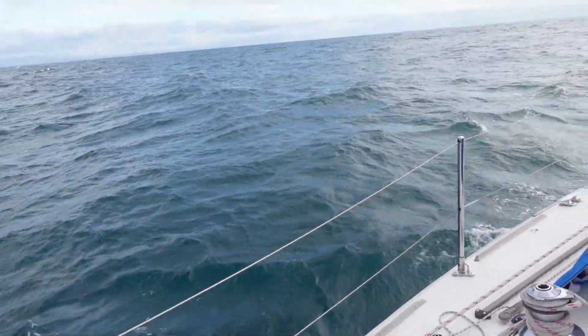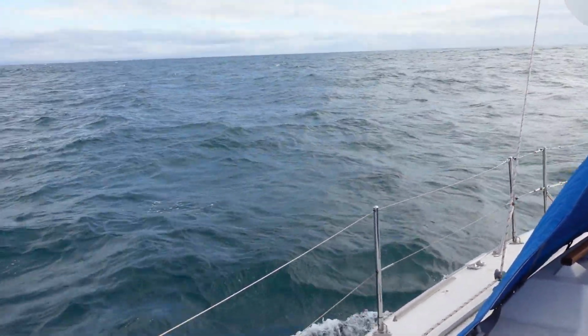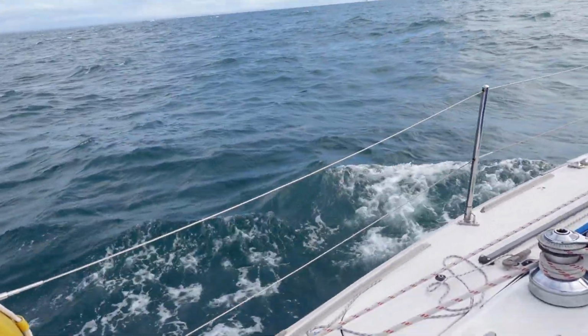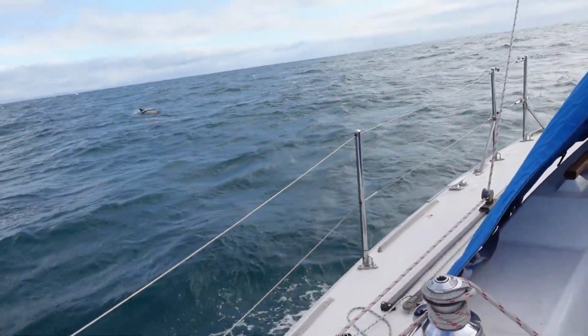I really wanted to go onto the foredeck and film the dolphins in the bow wave, and I think if I'd had someone else on board I would have gone, but I decided it was a bit too risky. The boat was rolling pretty badly on occasions and I was on my own.